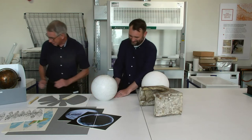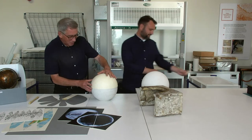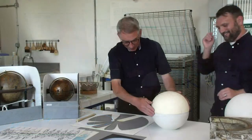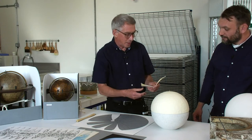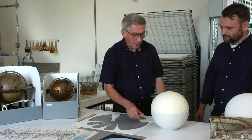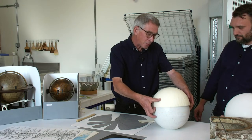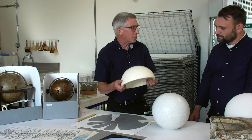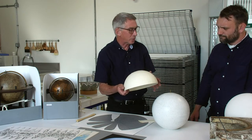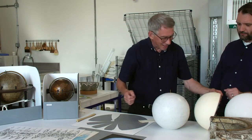You can have those to the point where you'd end up with this one I've made earlier, a hemisphere, and there's something like 10 layers of paper that has been placed on there and put together. What you do notice, though, no matter how careful you are at making it, it's got a slightly raised, bumpy surface. It's not a perfectly spherical thing. But you'll show us later how we solve that problem, I guess.